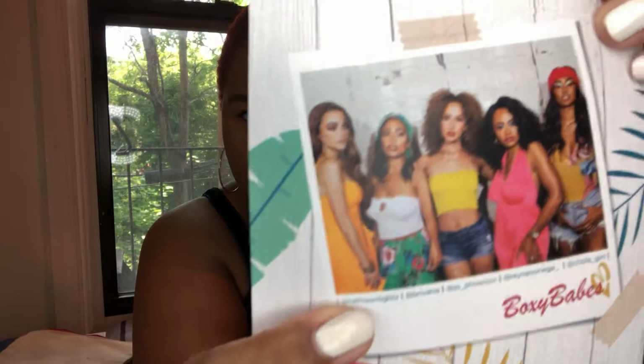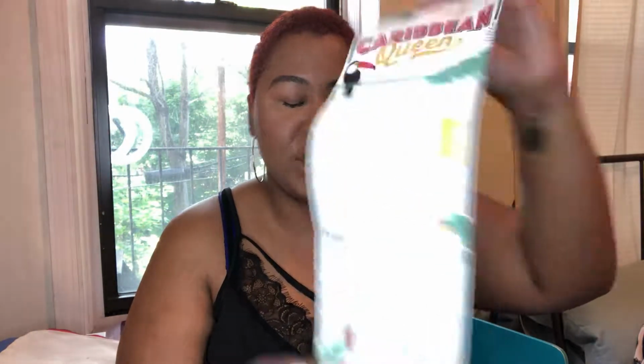The theme of this month is Caribbean Queen, and there's a couple of beauty influencers. The only one that I recognize is Kathleen Lights, which is right here. She does look a little lost in comparison to everybody else. I'm like, what's going on, girl? But it's cute. It's very colorful, yellows, oranges, all the bright. And then this is just the card with information about each product, and also you can save money on the Sol de Janeiro, which we'll talk about, which is the first product.